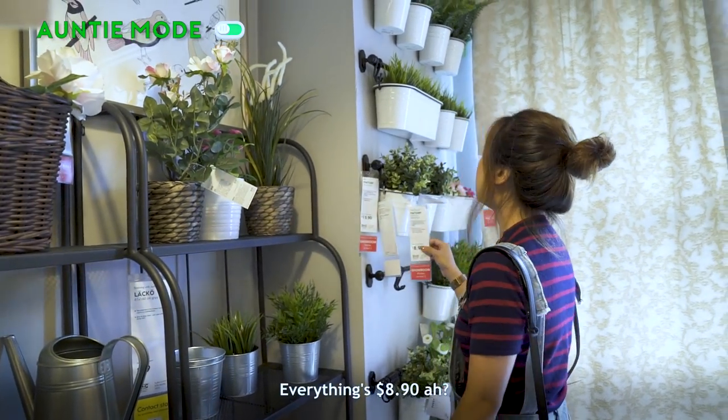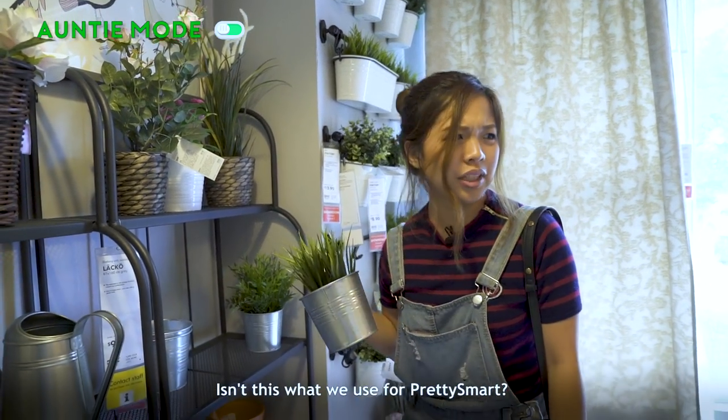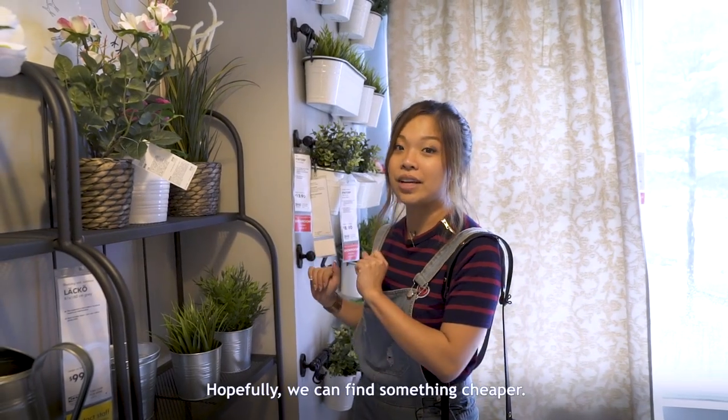Everything's in IKEA. Okay lah, I mean it's not bad lah. Isn't this what we use for PrettySmart? I am sure that there are a lot more options downstairs. Hopefully we can find something cheaper.